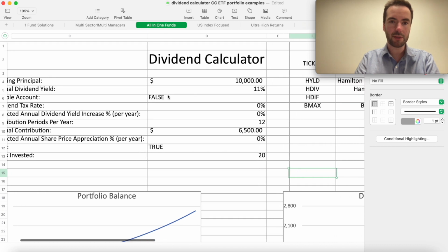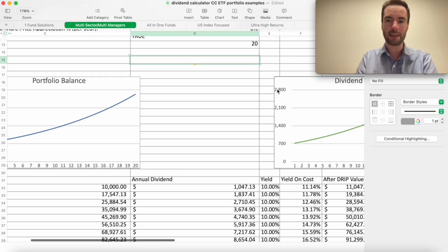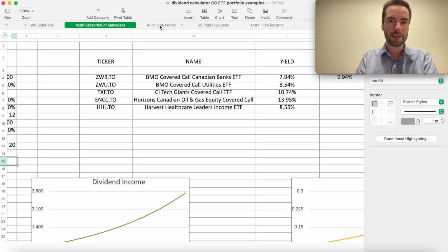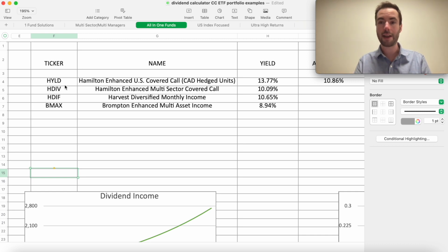Okay, let's go over to the all-in-one funds. For those who are really familiar with covered calls, these names are not going to shock you by any means, but for the newer to intermediate people who are not as familiar with these funds, HYLD, HDIV, HDIF, and BMAX essentially make these funds obsolete. They basically have all of these funds in each of these. So they eliminate the task of having to invest in individual sectors. You could just pick up the one fund and it'll invest in a variety of other ETFs. That's basically what it is. All-in-one just means it's a fund of funds, an ETF that invests in a basket of ETFs.